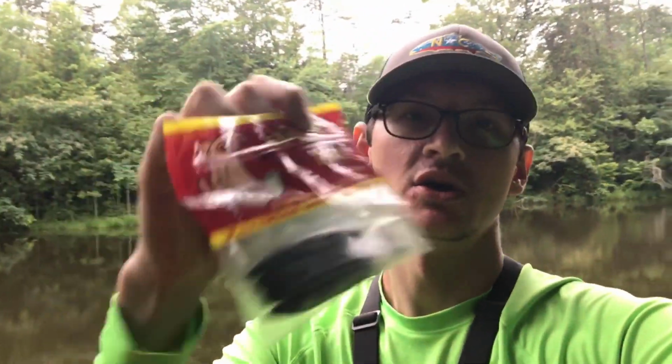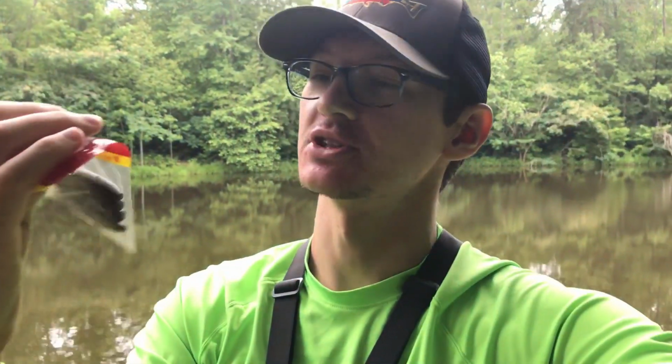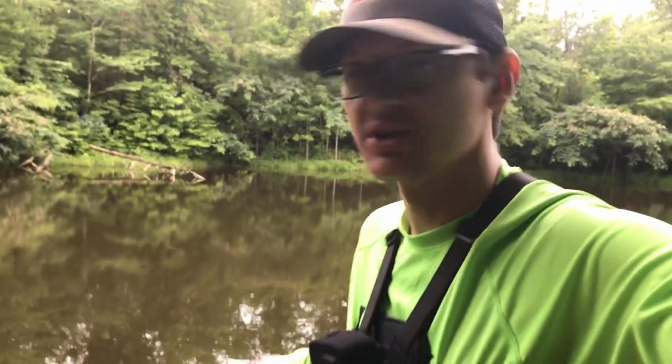Once again, I tried to get it as close as possible to the good old Yamamoto Senkos. So this one's a green, red flake, a blue, a green flake. As close as possible. So that's what we're going to rig up, and see if we can catch anything today, compare them, and see who takes the dub for today. Of course, conditions are not ideal for that type of bait because it's more natural, but let's go ahead and rig up.